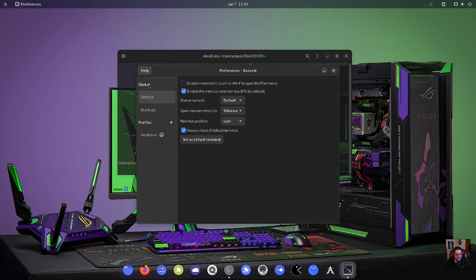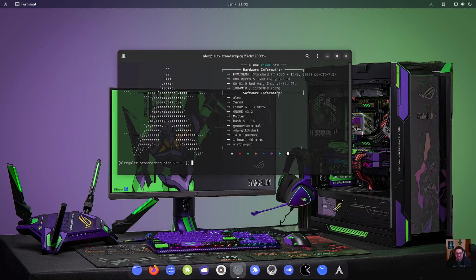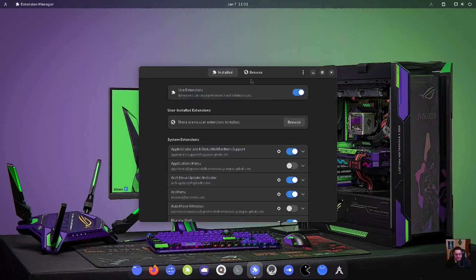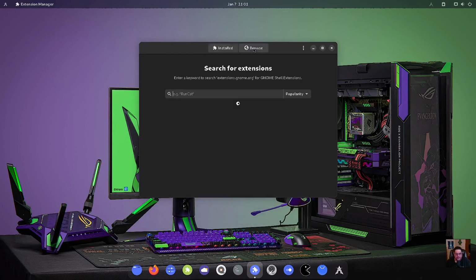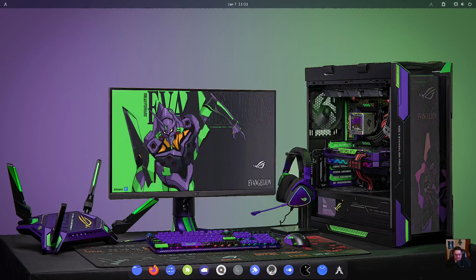Under preferences, general. Yeah, this is very beautiful. They created a Xero Linux profile. That's what it's got in it. That's cool. Yeah, this is very, very nice. So that's that. Then you have your extensions manager, which is here, where you can browse for extensions if you want to, type things in and browse them. You can do that. Then you can implement them as well. So it's kind of cool.